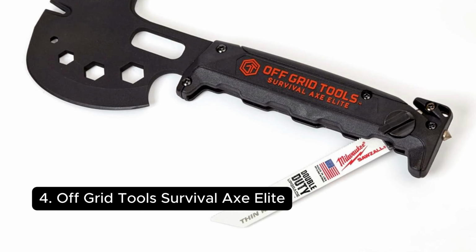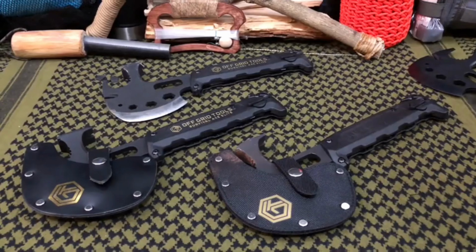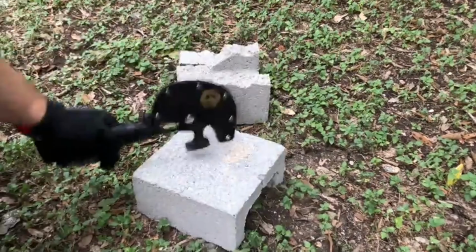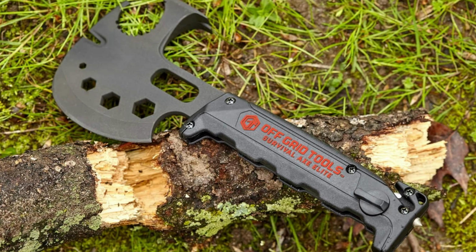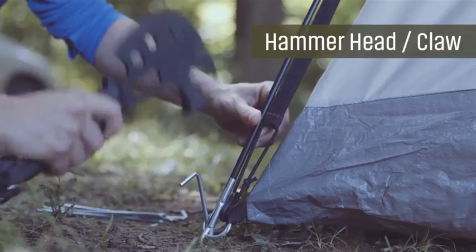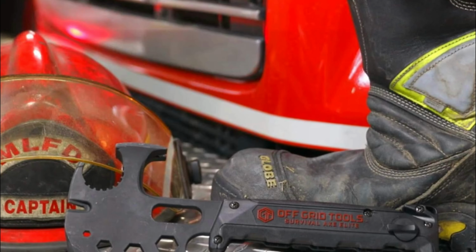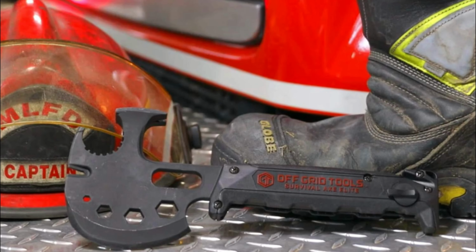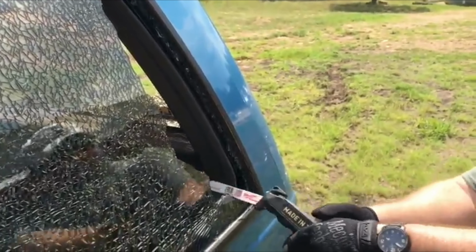Number 4. Off-Grid Tools Survival Axe Elite. One tool, many solves. The Survival Axe Elite blends a hatchet, hammer, pry bar, hex wrenches, and a fold-out saw into a compact, MOLLE-friendly package. Its reinforced head and full-featured handle help you chop, split, breach, and improvise repairs without digging through a toolbox. It's a good gadget because it gives you serious versatility in one rugged frame, ideal for emergency egress, shelter building, and vehicle kits where space and weight are at a premium.